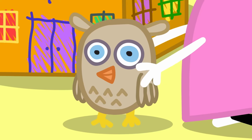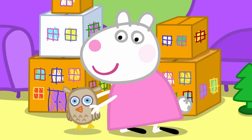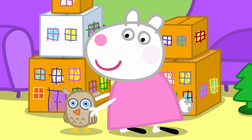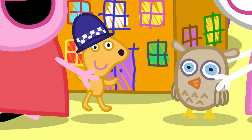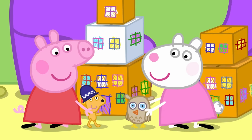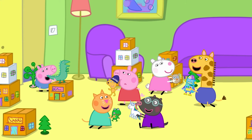Oh, bother! Somebody has stolen my fancy hat. Hello, hello, hello. I'm Police Officer Teddy. I'm here to help. Peppa and her friends are playing cops and robbers with their toys.